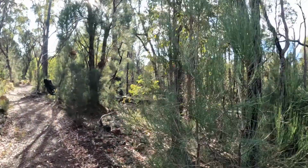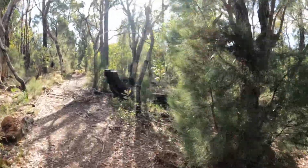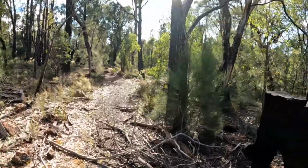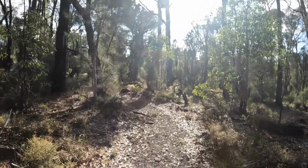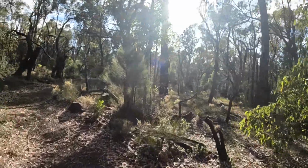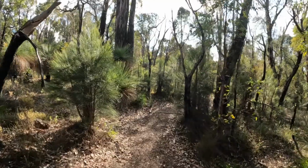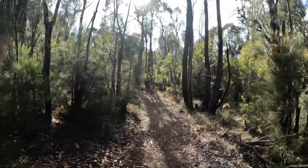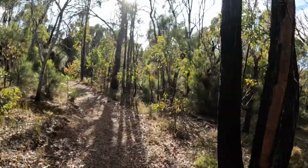This first little section's been fairly flat. I think I've done about 2k's. Kind of mixed scrub and some gum and pine and stuff, so fairly cruisy at the minute. I've heard a couple of kangaroos dancing around in the bush, but I've not been able to see any. So just 10k's today, pretty cruisy, no real rush to get anywhere, so I'll just mosey on through at a nice pace and enjoy the walk.